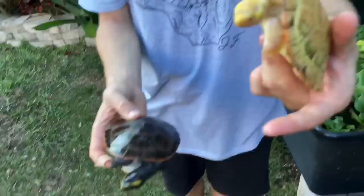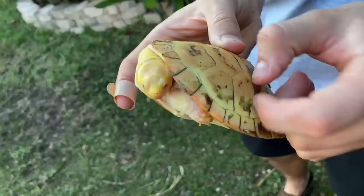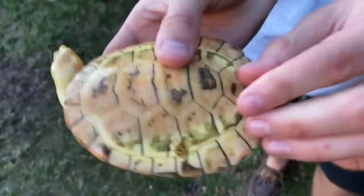Look at him right here, and you can see he's shedding his scutes. So what I was talking about earlier with some of the turtles is, look right here. If the scute is ready, you can actually peel it up. See that right there? That's coming up. So he's shedding his old skin off, and his new skin is coming in. Let's see if we can peel it. Look at that right there. See how that kind of just peels up? That one is ready to go.